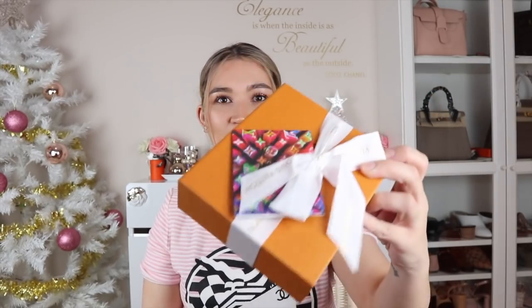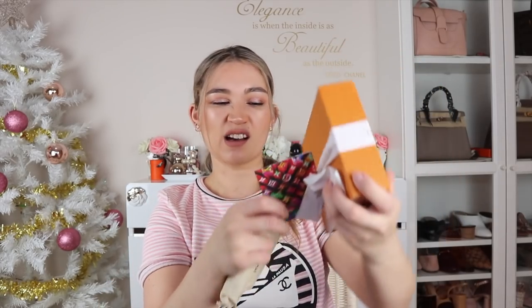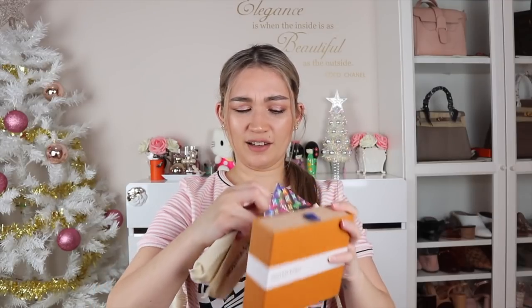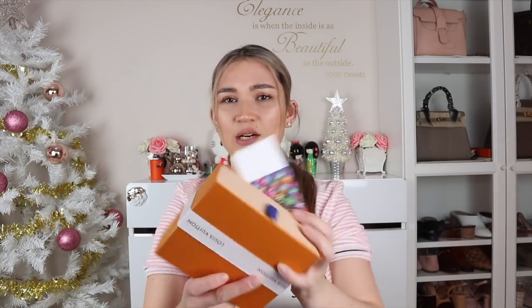So inside is a very little pouch, and that's the Christmas packaging as well. You've seen it already obviously on Instagram and all that. White ribbon and then a Louis Vuitton card. It's got a little gift card inside. It's just a plain white gift card that you can write on, like a gift tag sort of thing, if I can get it out. So it's just in a white envelope and then there's a white card inside. So nothing all too fancy with that, but the tag is nice and cute.